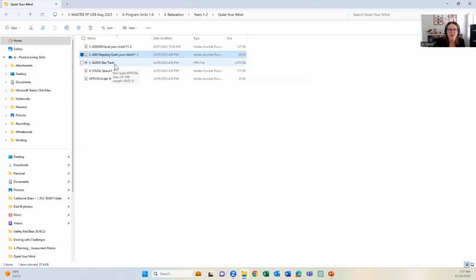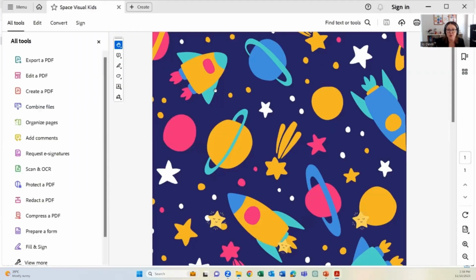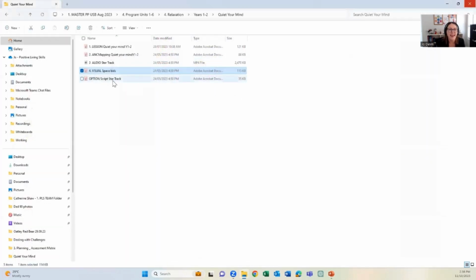Then this one has an audio. So you can see this one is Star Trek. So it's about a space voyage guided visualization audio. So the children go on a bit of a voyage. You can show this visual while they do that if you'd like to, if they're peeking. And then there's a script. So with every learning experience, there's an option that you could actually have a script there, if you'd like to narrate it yourself, or for some reason the audio isn't working.